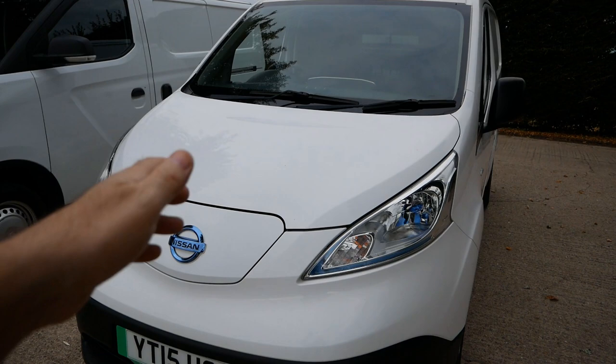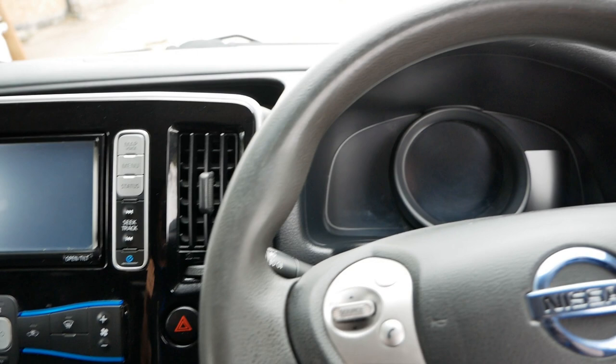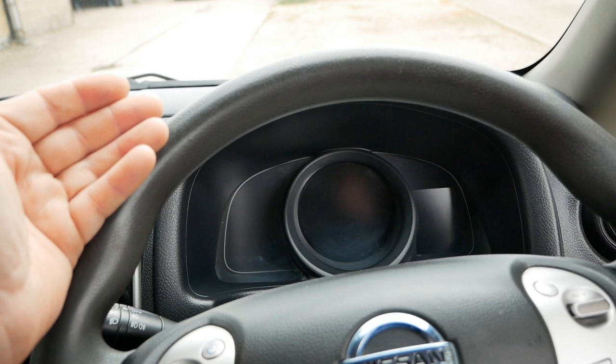But obviously, because the ENV200 has been around since 2014, there are second-hand ones of these available. So most will have the 24 kilowatt hour pack, and are obviously a little bit cheaper. The 40 kilowatt hour pack just hasn't really been around long enough yet to be available in the second-hand market, because most vehicles are financed when new. Traditionally, people finance cars for 3 years, but vans for 4 or 5 years. So they're not old enough yet to be in the second-hand market in any numbers.